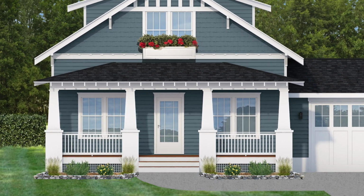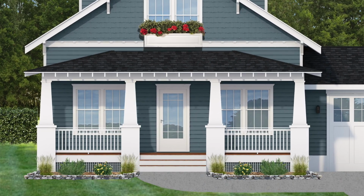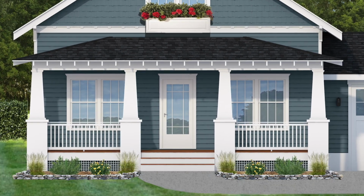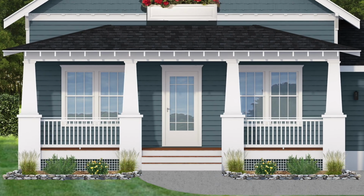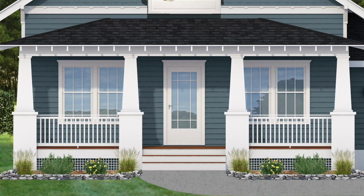So it's got a beautiful, welcoming front porch. I call it a real front porch. It's not one of those fake ones where you can barely sit out there or you have to stand out there. You can sit down, you can talk to your friends, neighbors, family. It's a real front porch.